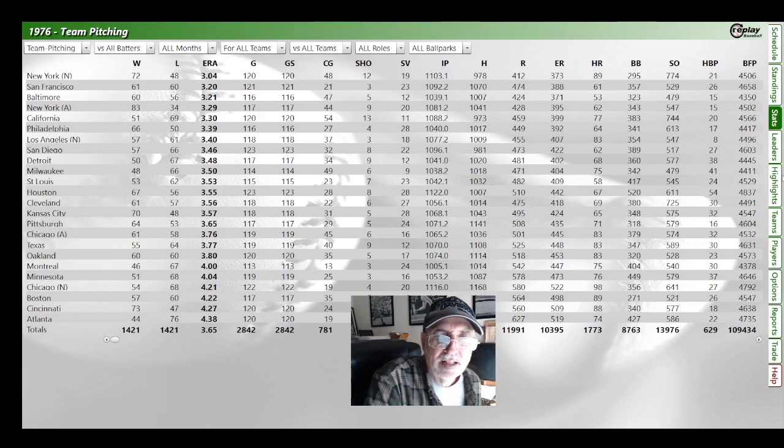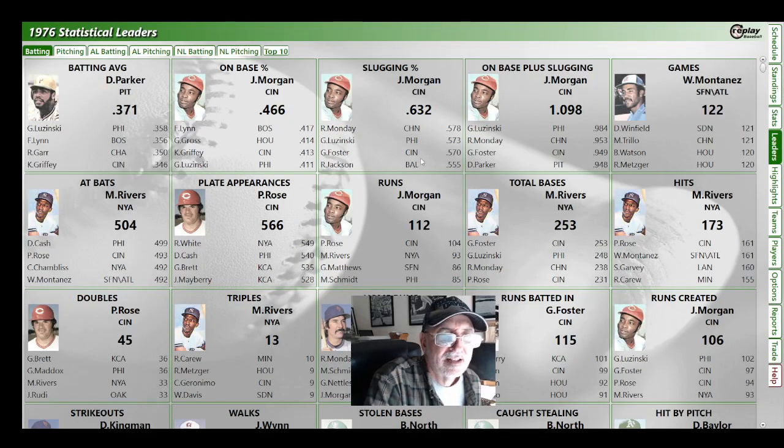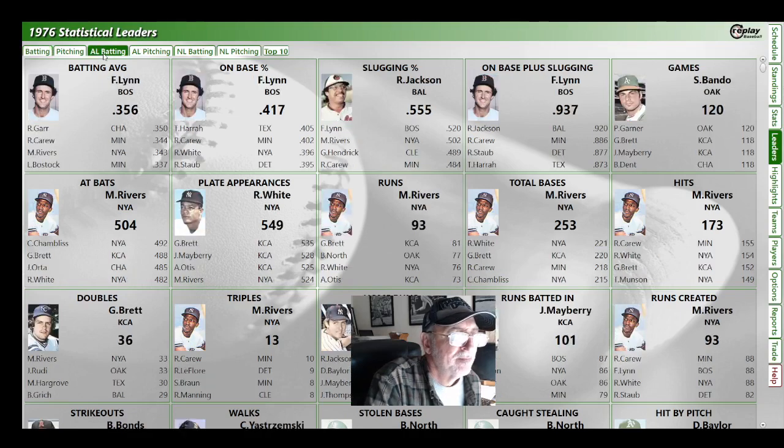So we saw that. Leaders, here are the leaderboards. You can see that. National League and American League pitching. Let's see, AL batting. Here's the AL batting. Flynn is at the top. Jackson, Bando, games played, and so on.